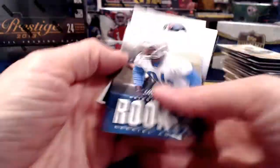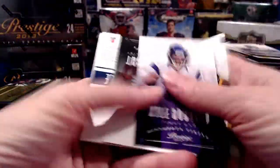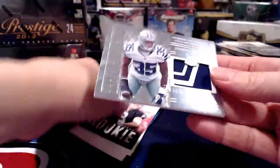Oh, that's upside down. If I ever got the chance to talk to the people at Panini, the first thing I would probably ask them is, why in the name of God do you have to have the cards go in 17 directions in the same pack? Makes me crazy. Joseph Randall.